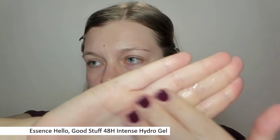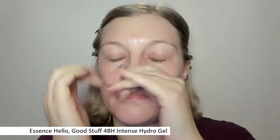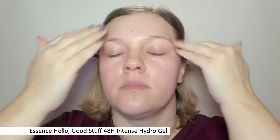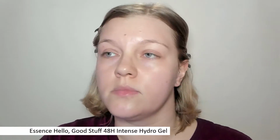Inside of this moisturizer, you have a lot of good stuff. So you have glycerin, you have aloe, you have niacinamide, vitamin E, and also hyaluronic acid. So this is very nice. In terms of the ingredients, this is everything I want in a moisturizer.